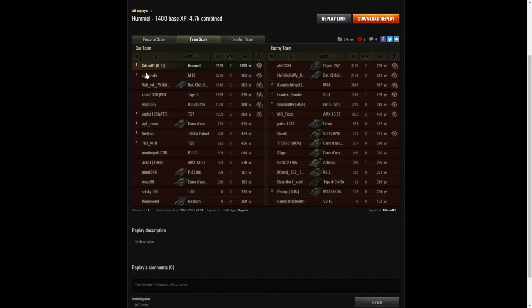If we look at the team score, we can see that he did get the highest damage on his team, but not the highest damage overall. That actually went to the 252 defender, who got 3,119 hit points of damage and picked up a high caliber. So at least he got 20% of the enemy hit pool. And it looks like Citron01 came close to getting it, probably did actually get 20%, but just didn't get enough to get the high caliber.